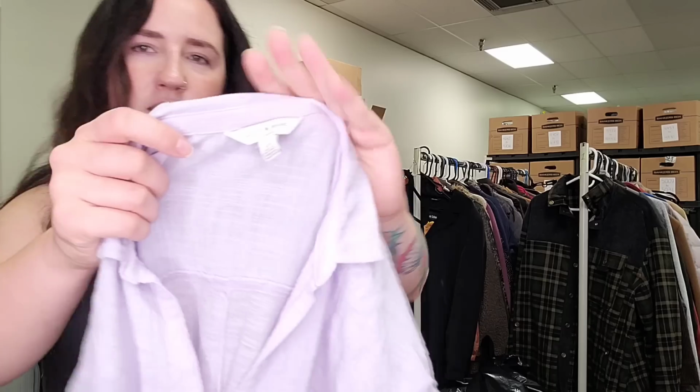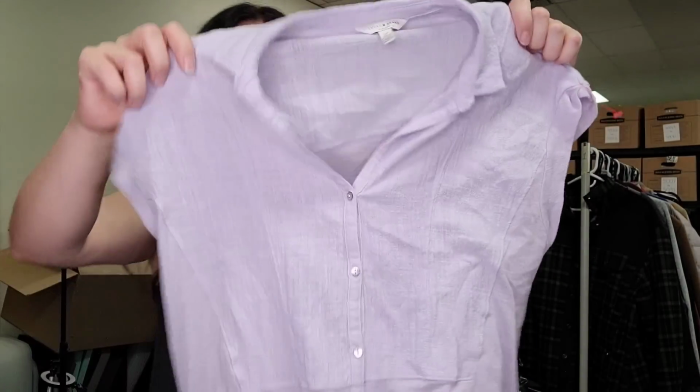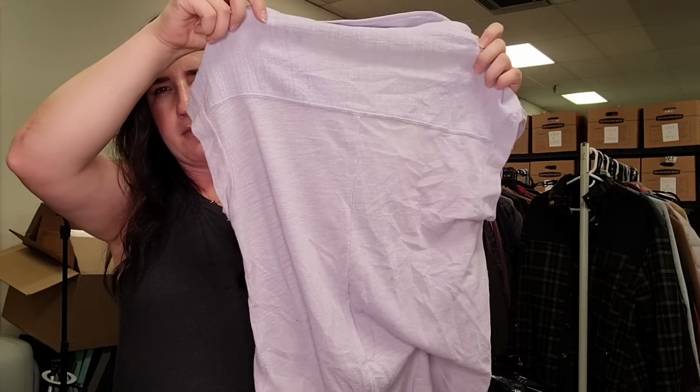And lastly, we're ending on some more Lucky Brand pieces. This was half off as well, size small. Nice purple button-up top. This feels like it might have linen in it too.